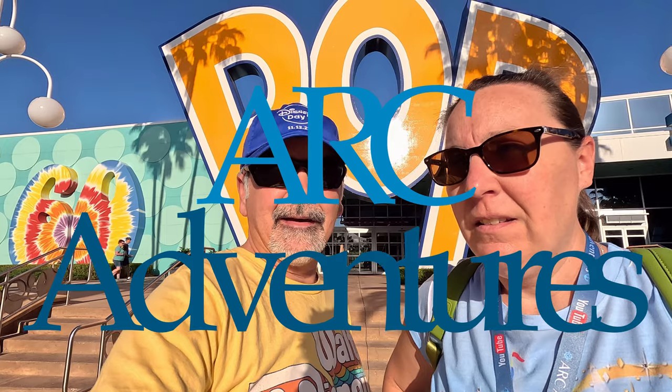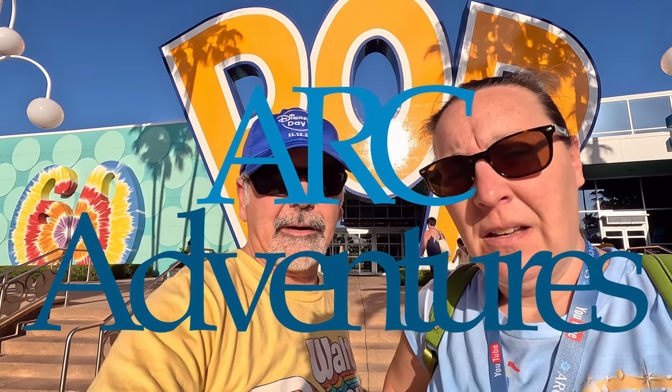All right, so we are at Pop Century Resort for the very first time. Meeting up with some friends, and then we're going to Epcot. We're going to do Skyliner for the first time. So, should be interesting. A little wary of heights, but I was told that it's a nice, calm, relaxing ride. So, yeah. Skyliner it is.